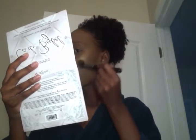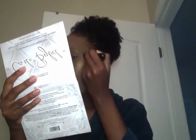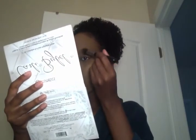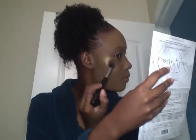To apply this to the cheekbone area quite generously. We will do a strong highlight today. Why not? But this one isn't as bright as the bronze on my skin. The gold. Also highlighting the brow bone with this highlighter as well. Yeah, I really like this foundation. I'm liking it. This is really pretty.